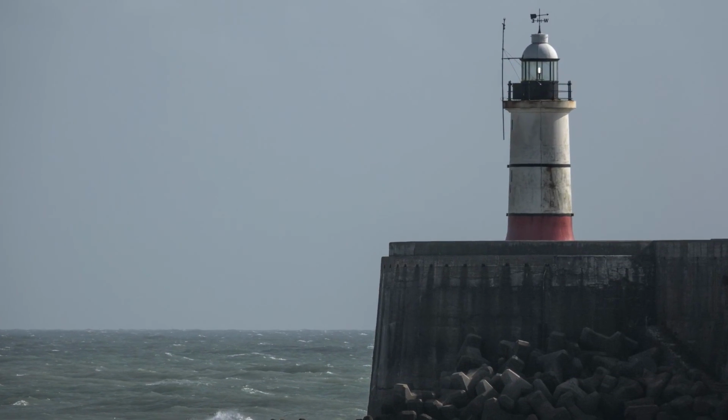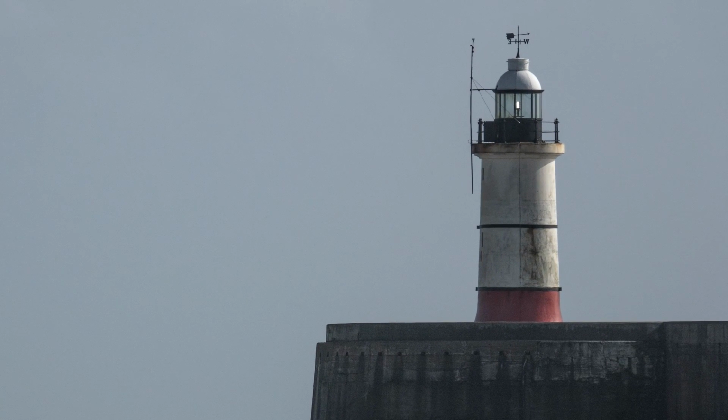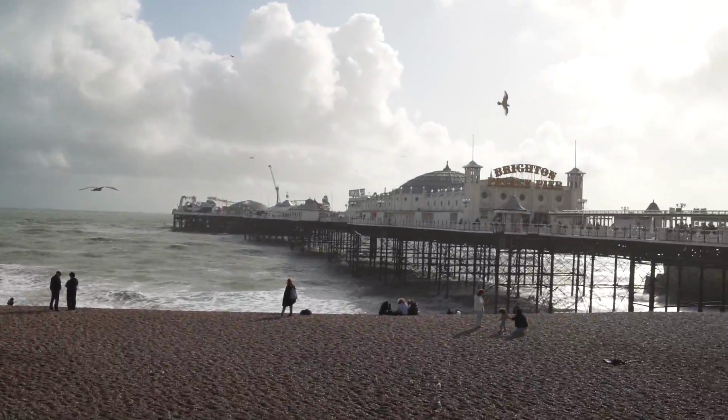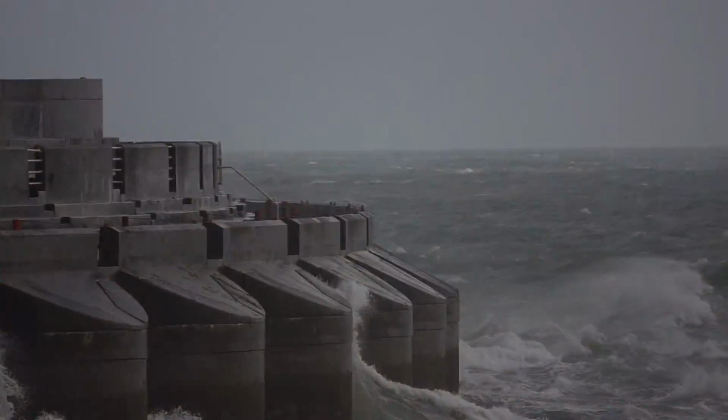And this is the lighthouse. You used to be able to walk right along that seawall right out to the lighthouse, which was always cool, but in bad weather it was obviously a bit dangerous. So once I'd been there, I just moved along to Brighton. As you can see there, the Brighton pier. I'd obviously been on Brighton pier, but not for a long time. I mean, probably 30 years or something stupid. So I thought, I'm going to have a little walk along.